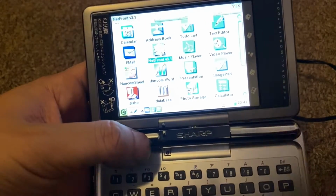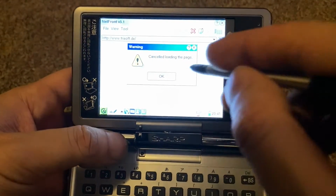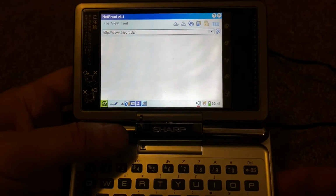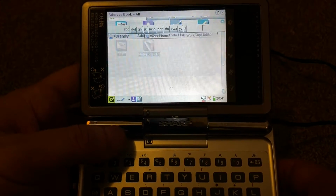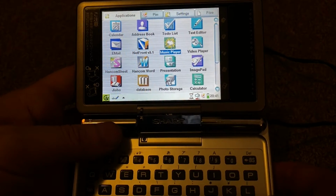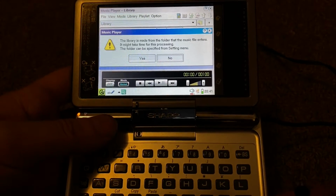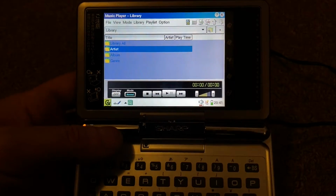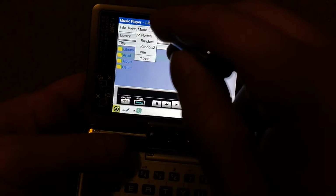NetFront comes back. So this is the same browser like the Palm OS on the Sony had. This NetFront 3.1. Not sure if the Sony had something similar. Maybe it's a different version. Anyways, this is for Linux. It's a music player. It's an explosion icon, which means it's being launched. Okay. And this is some custom music player for the Zaurus, I think. I don't know what kind of Linux player this is, but it's just called music player.